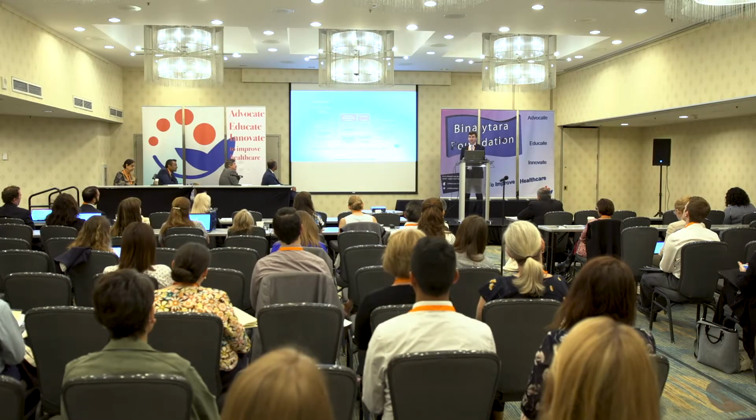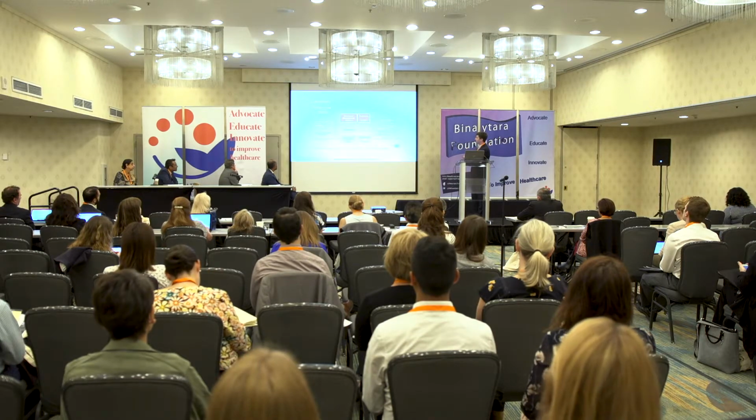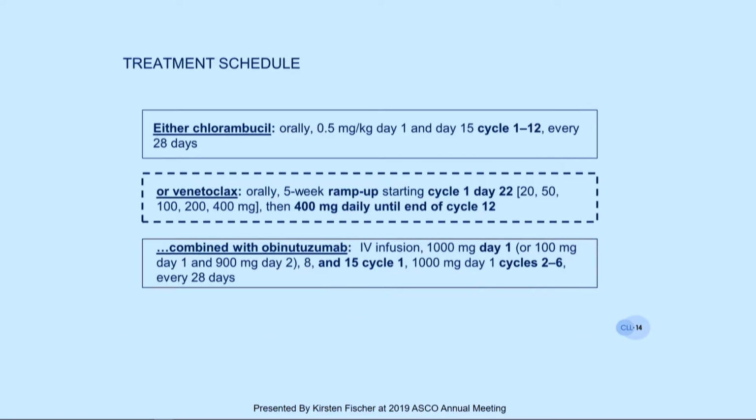In this one, it's a fixed duration of therapy, and both arms are given for the exact amount of time. One criticism of FCR and bendamustine rituximab being an arm is the treatment stops after 6 months, and you give the other arm indefinitely. So seeing a PFS difference doesn't mean as much as when both arms are given the same amount of time. Venetoclax and obinutuzumab are given for 6 cycles, venetoclax alone for 6, and then chlorambucil, obinutuzumab for 6, and chlorambucil for 6. So chemo is given for the same amount as venetoclax, CD20 antibody for 6 months. Venetoclax was given as a ramp up over 5 weeks, and as I mentioned, obinutuzumab is given at the standard schedule.